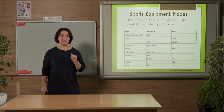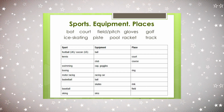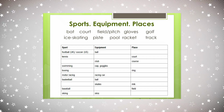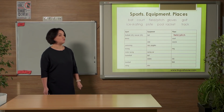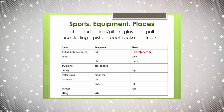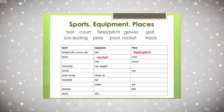Okay, so let's place the words into the gaps in this table. So we've got in the first column sports, then equipment, and a place. Okay, so the first line, football UK and soccer for the US. So we need the ball, and where do we play football? I think that's right, field or pitch. Okay, let's go on. So we've got tennis, that's a sport. What equipment do we need to play tennis? Think a while. Right, that is a racket. And of course, we play tennis on a court.